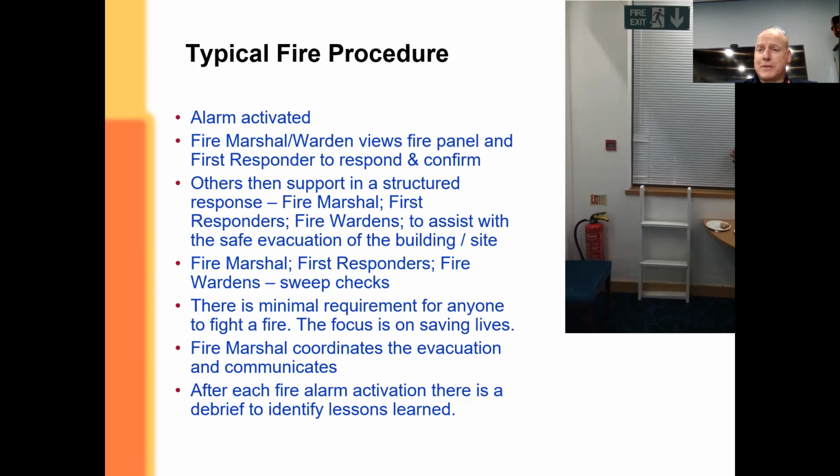However, for security purposes, I would suggest don't rely on the automatic response. As soon as you identify that there is a fire, re-engage the fire alarm so that the sounders are on and people do evacuate. And secondly, get straight on the phone and dial 999 just to reinforce. I say that because there is a thing called call challenge, which I'm going to explain, in terms of the fire brigade won't respond immediately unless they get confirmation from a second phone call.